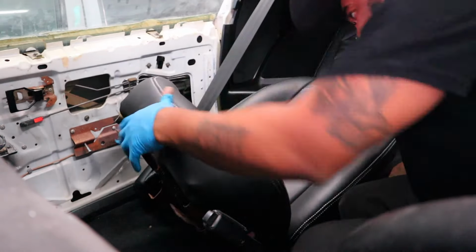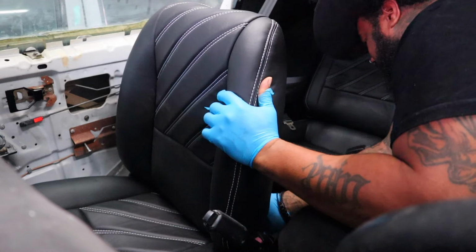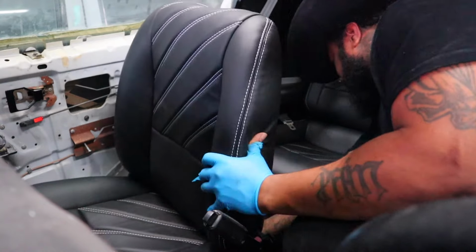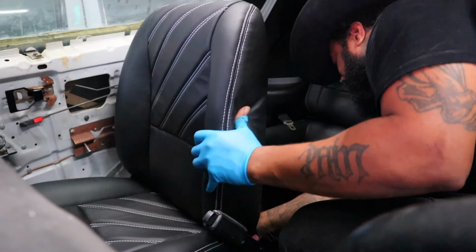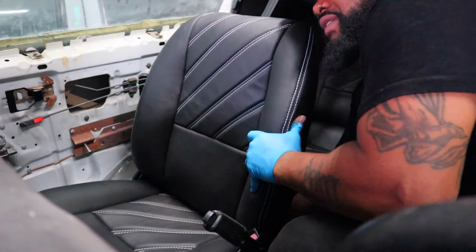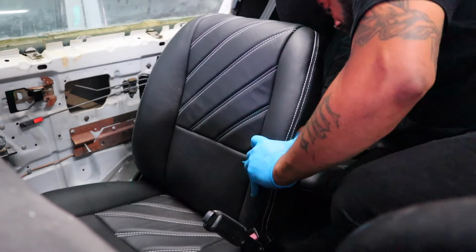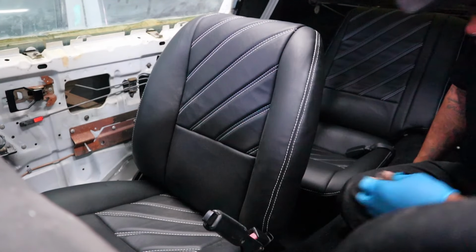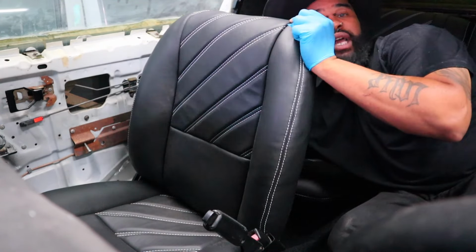So one thing I have to do to these seats, it's gonna bother me if I don't do it. I have to take the rails out and respray them because they're like fucking, and nobody's gonna see it, but the fact that I know it's there, it's gonna annoy the hell out of me. So I'm gonna take those out and respray them black. It smells like a brand new damn car though.